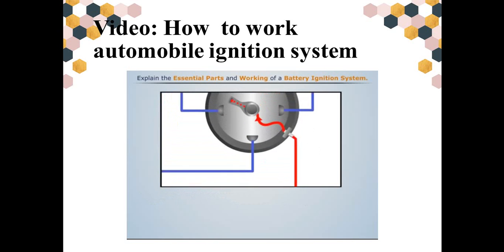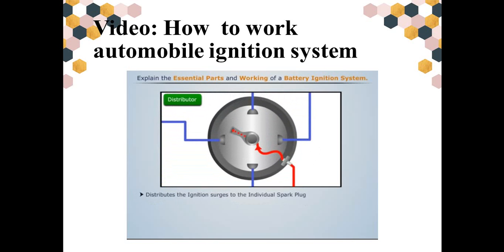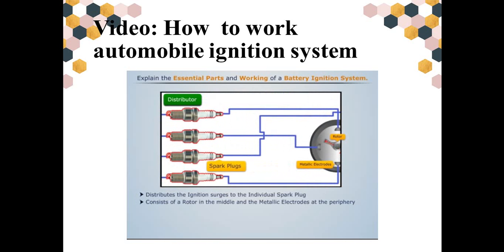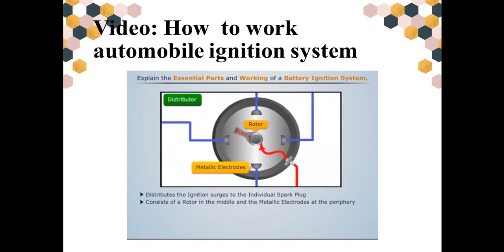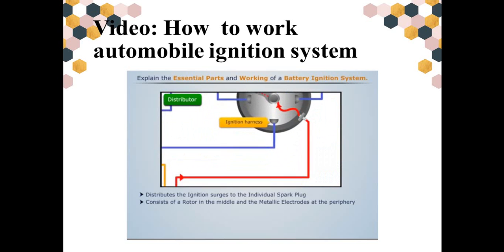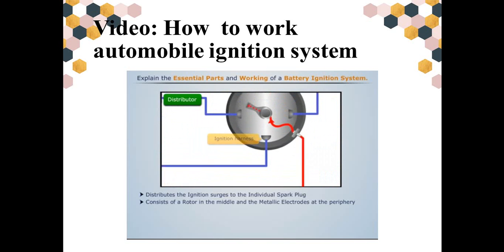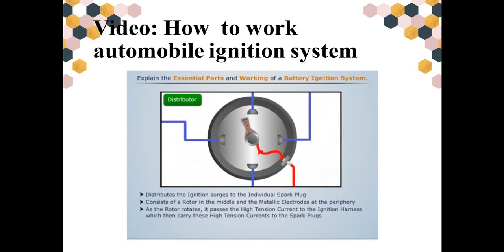A distributor is provided for distributing the ignition surges to individual spark plugs in the correct sequence and at the correct time. It consists of a rotor in the middle and metallic electrodes on the periphery. These metallic electrodes are directly connected to the spark plugs and are also known as the ignition harness. The secondary winding of the ignition coil is connected to the rotor of this distributor, which is driven by the camshaft. As the rotor rotates, it passes the high tension current to the ignition harness, which then carries these high tension currents to the spark plugs.